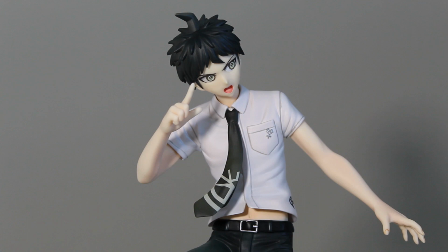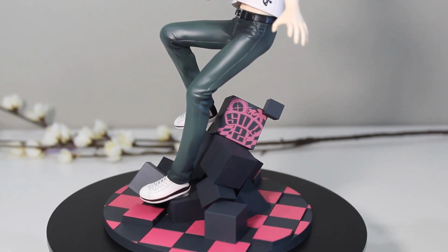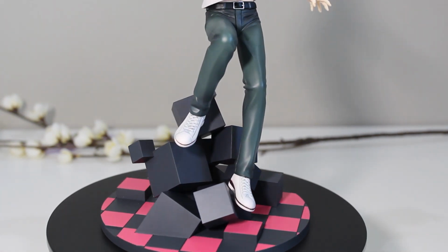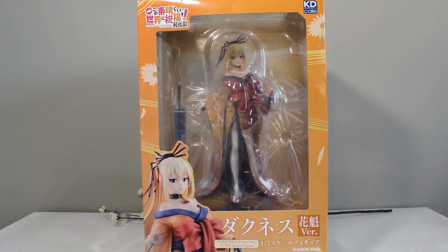I especially love the detail in his eyes and how the hair is sculpted, so the little ahoge or whatever is very thick. His shoes look super clean. The shoelaces look almost real. I like the green shading in his pants. And yeah, Danganronpa lovers out there, highly recommend this figure.